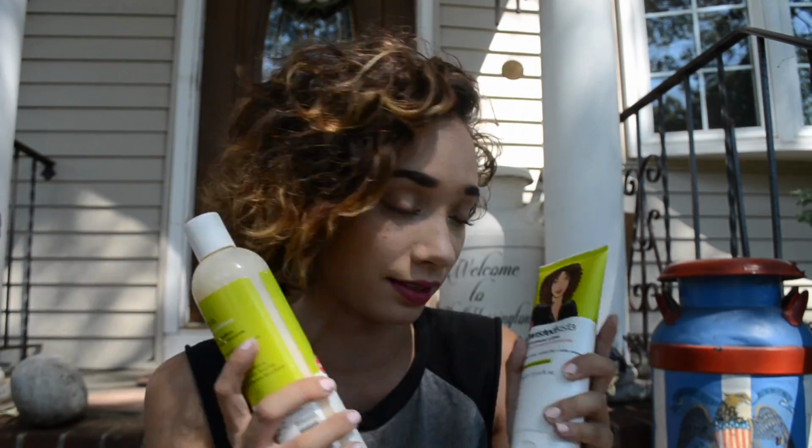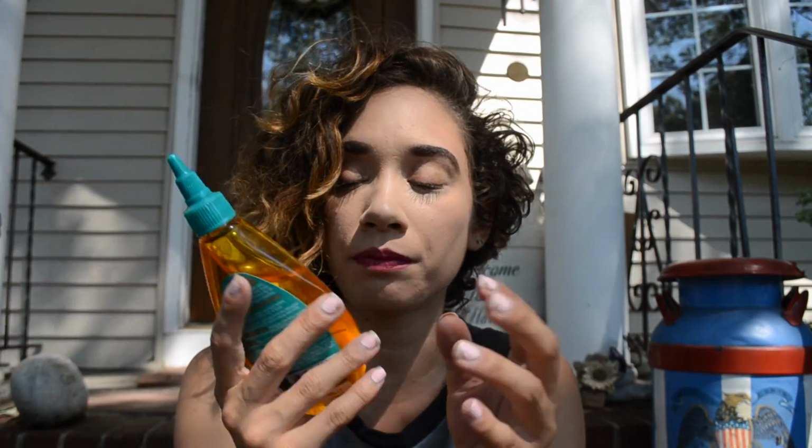But other than that, this was great. There's so much of this product that if I was doing this normally, it would last me for a while. But I definitely recommend this brand and this product to anybody, any kind of curl type. So love it, yes. And last but not least, the oil.